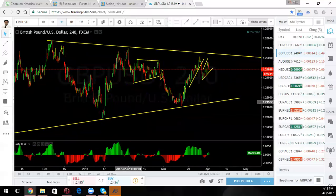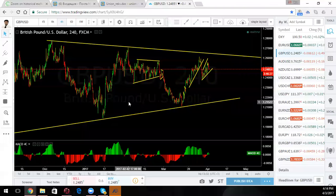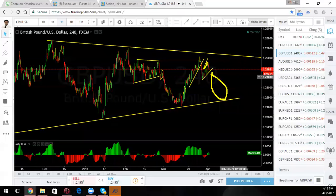So is this a 1, 2, 3, 4, 5 wave triangle? Maybe. So what we will do is we'll wait to see whether this breaks. And if this breaks here, this is your trade. If they break this corrective structure here, this is your trade. Actually, if they go break the top and start to come down, that's a better trade, right?